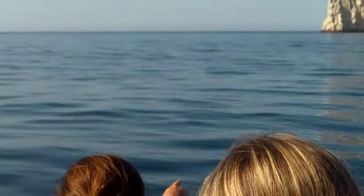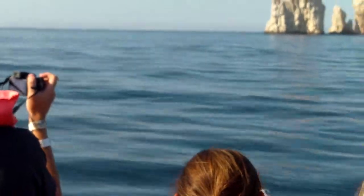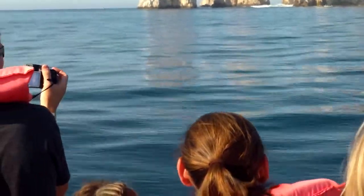Oh, well, kinda. I could see it, but I don't know if it's in my camera. Is that a shark? No, I think it is. It's a manta ray, ladies and gentlemen.